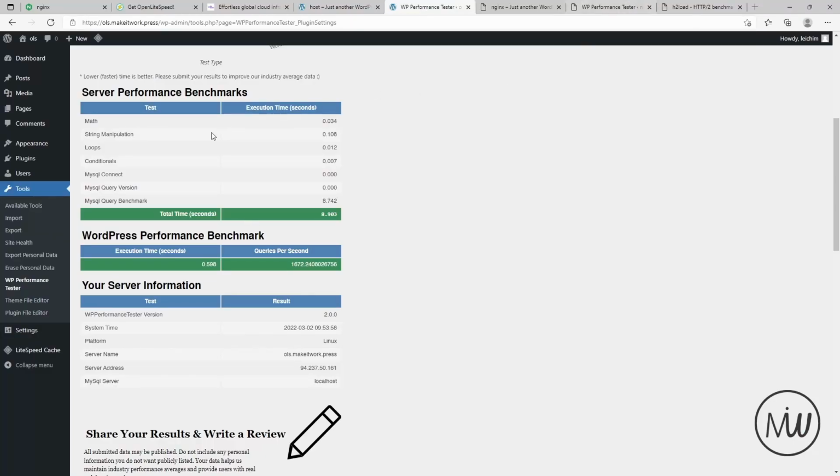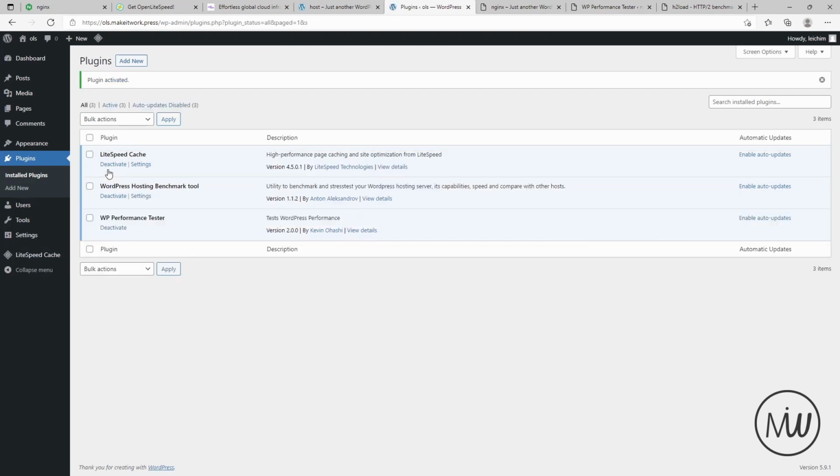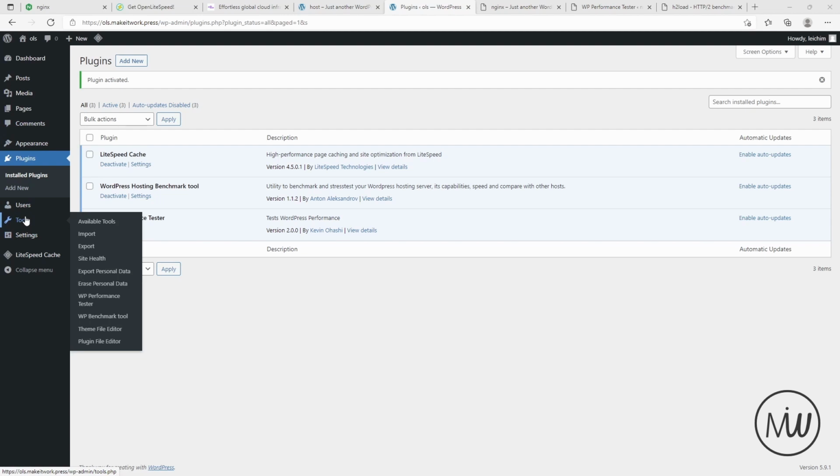So let's move to our second test, which is using the WordPress hosting benchmark tool from Anton Alexandrov. This test is a more elaborate benchmark, which tests several metrics, such as the processing of large data, binary data, the performance of the disks, and also the performance of queries. Now, the server you have has a lot of influence on this, so the hardware, so to say, has a lot of influence on it, but the software as well. And will OpenLiteSpeed be faster than Nginx in this case? So let's run this benchmark and see what the differences are.